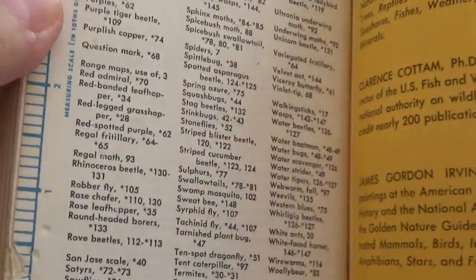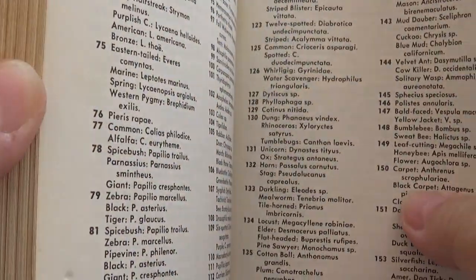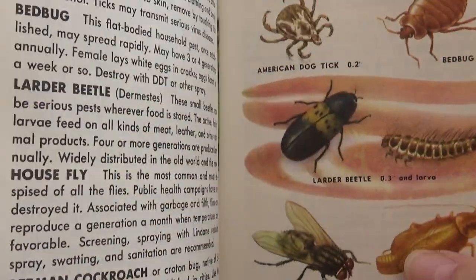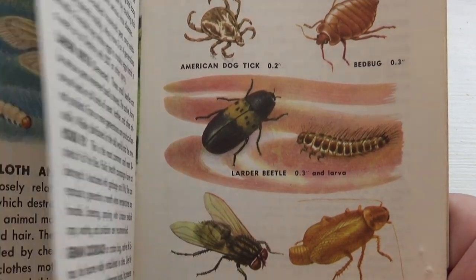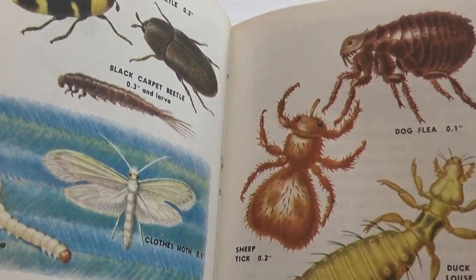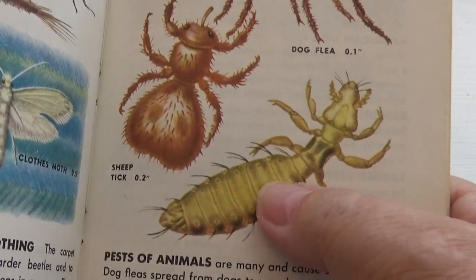1956. But it has everything. Look at that. It's even got the measurements there. The whole index. But it's where the book is just filled with beautiful colors. Look at that. All the bugs you want. All kinds of bugs. Isn't that weird?